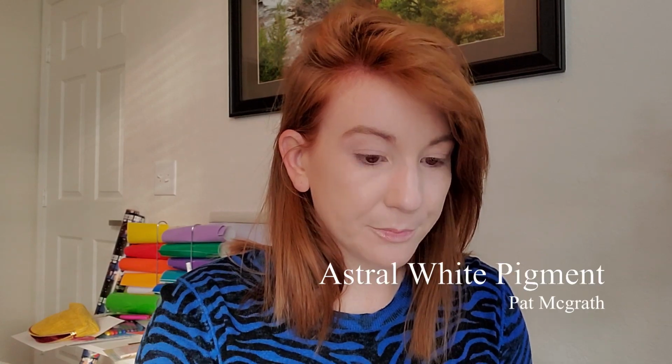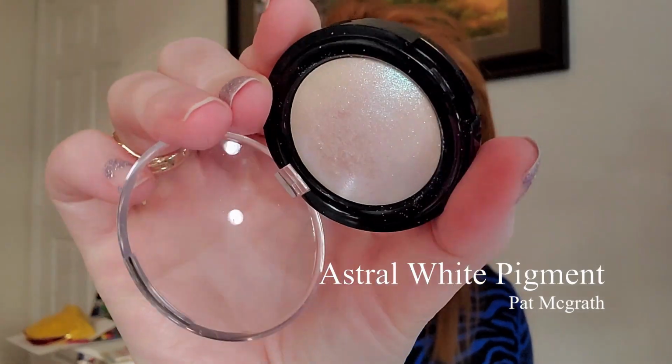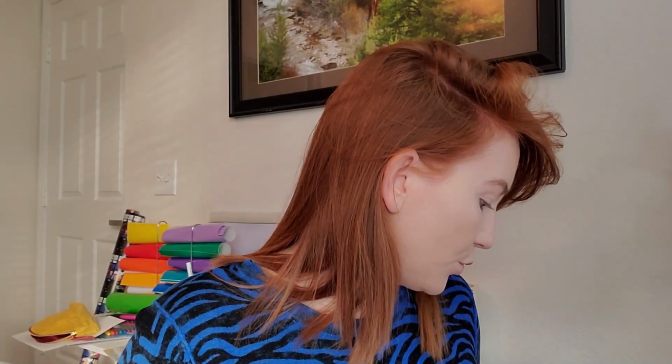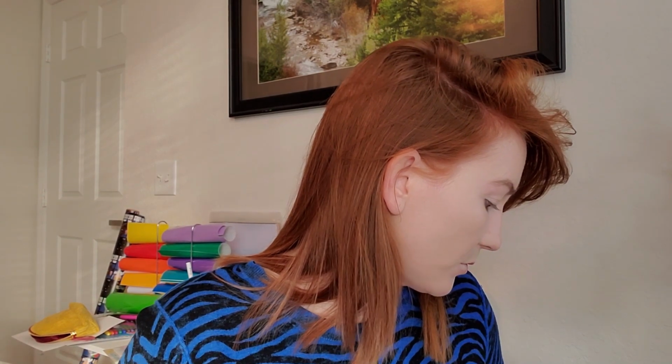And then I'm going to use some of this. This is Astral White Pigment. So I've actually really been into the single shadows lately. Couldn't tell you why. Could not tell you why.